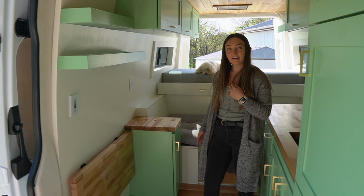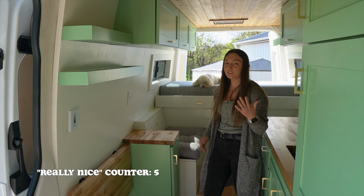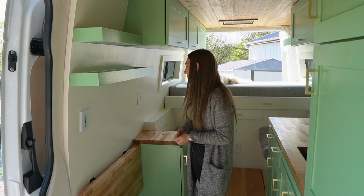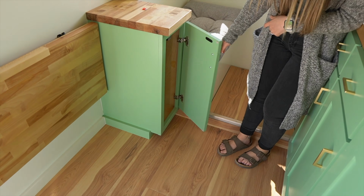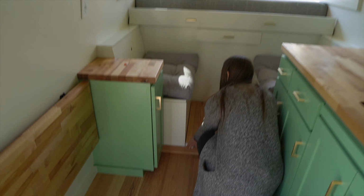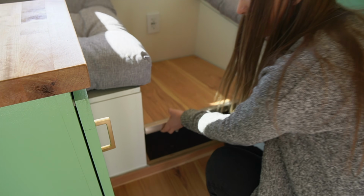Might be the most floor space in a van, probably. But it's actually really nice. It is really nice. You lose out on some storage, but the things we do for our dogs. And then also we have this little side table. There's some storage in there too. And then down here, we made a step so that we could have storage in there as well.